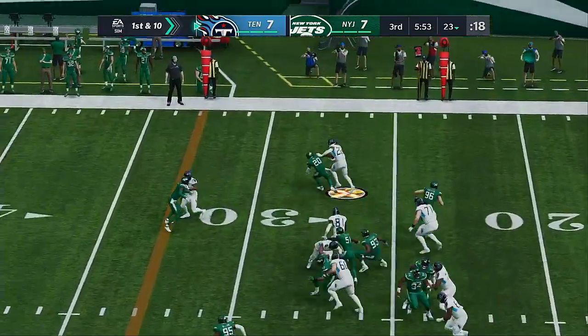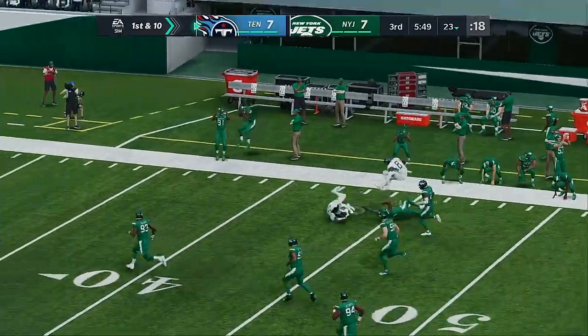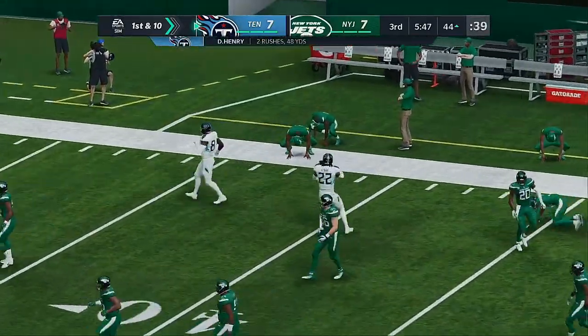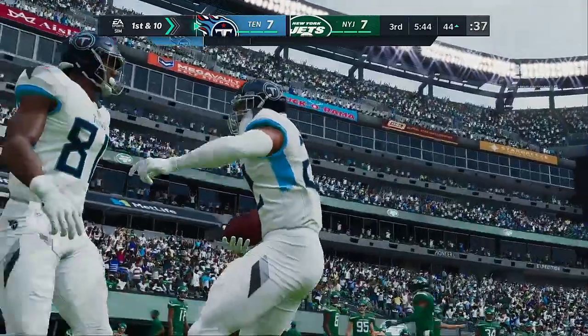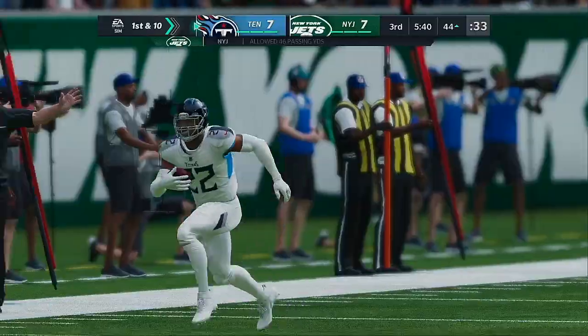Second half begins with a run by Henry. Shedding the tackle. And some space here. And they're going to have this across midfield and inside the 45. The first play of the second half, a big success, over 30 yards.